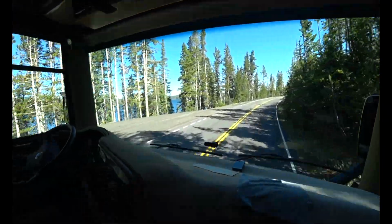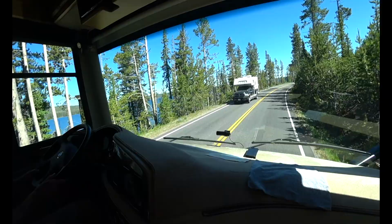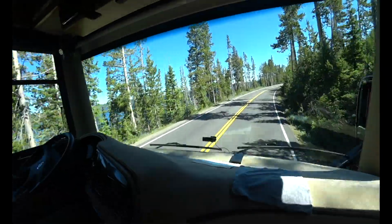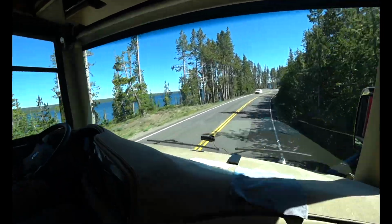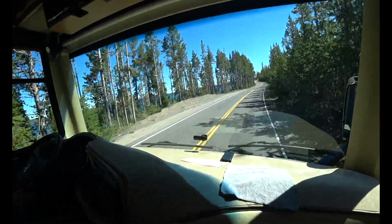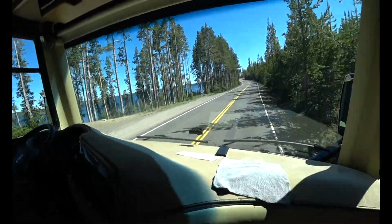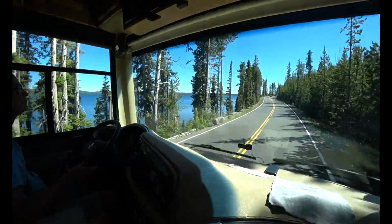Lewis Lake. It is a massive lake, although it is not very deep. I think it's 315 feet deep, so it's not like Taupo. Yesterday when we drove up here there were whitecaps on it. It was a super windy afternoon. It's looking a bit more tranquil today.